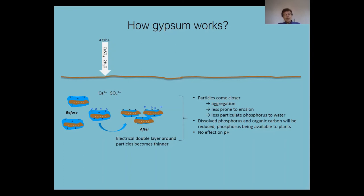In addition, phosphorus and also organic carbon losses will be reduced, phosphorus still being available to plants. And unlike agricultural lime, gypsum doesn't affect soil pH. And the final slide, please.